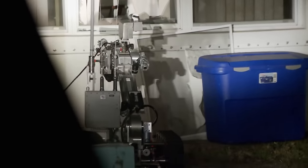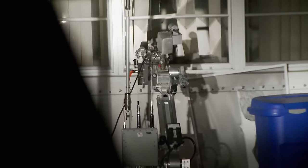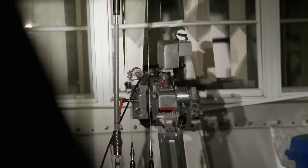The robot in this particular situation, it's helpful because it's an inanimate object. We don't have to expose our live officers and operators just for the mere sake of trying to probe and get a visual inside the structure. We try to leave the final option of committing our personnel to making an entry.